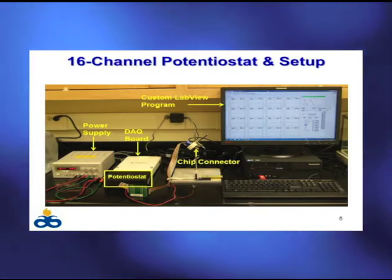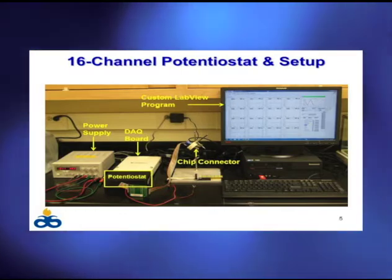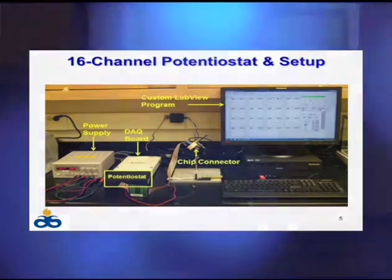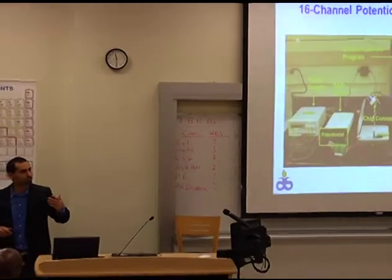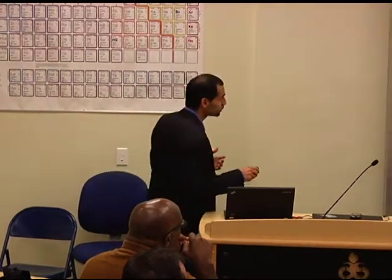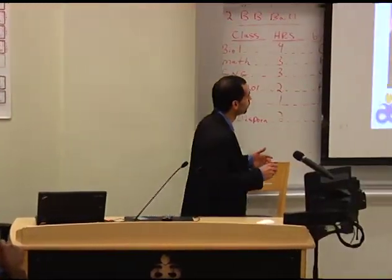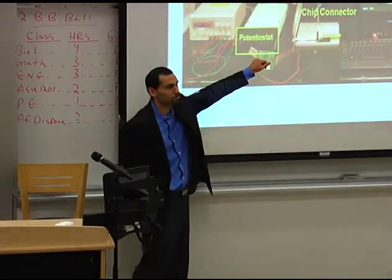These other devices, this is just a power supply. It's a variable power supply. You can make it much smaller. You can make it the size of a cell phone power supply. But we're using this one so we can do other experiments later on with other devices. So this has many more uses. But as far as the instrument, the package itself, the potentiostat, this is our 16-channel potentiostat.